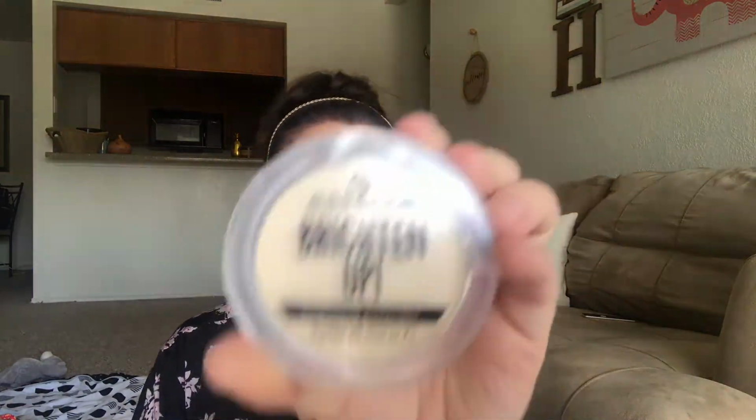Moving on, I'm gonna take this Essence Brighten Up powder, and it's $3, I think, $3 and some change, maybe $4 from Ulta. Get it, it's amazing, it will change your life. I just use it to set my under eyes.